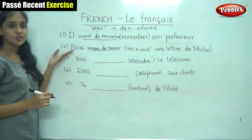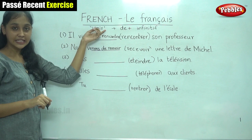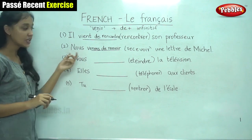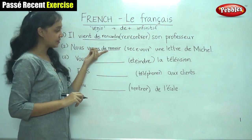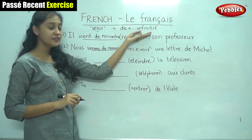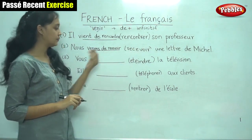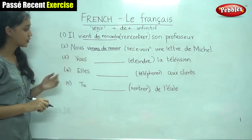So, 3 steps we followed. First, we write the venir conjugation in the present tense for the given subject pronoun. Our second step is we write the "de", and the third step is you write the infinitive of the given verb. In this case, the infinitive is given directly. Now moving on to the next sentence.